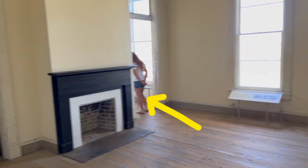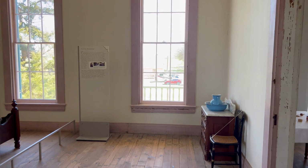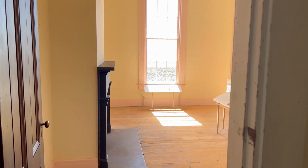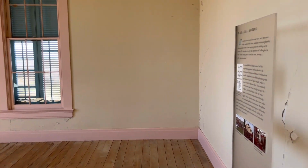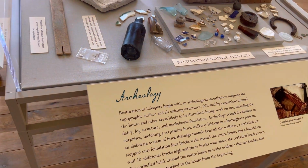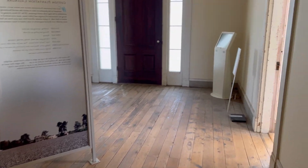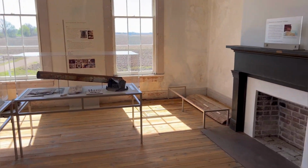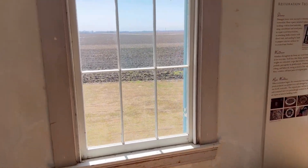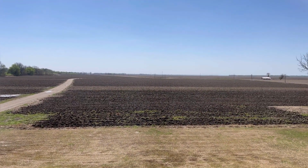So as you come up the stairs, you would have had the dressing room, the master bedroom, the nursery, another bedroom, and then a front bedroom. And from here you'd be able to look out over the plantation.